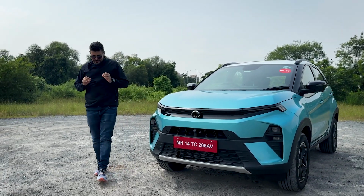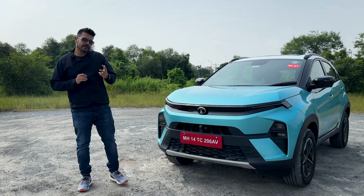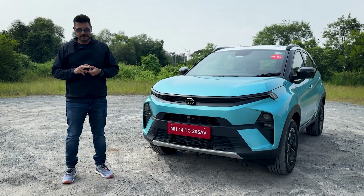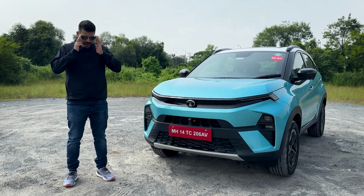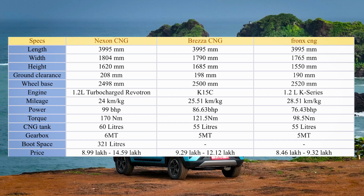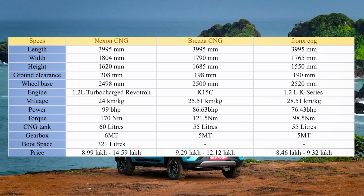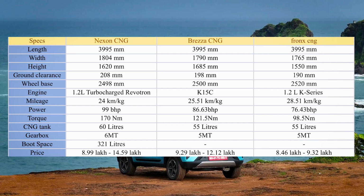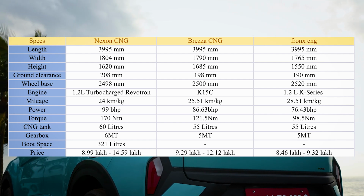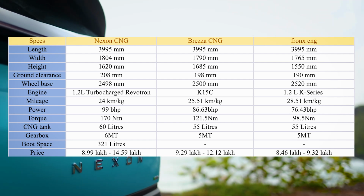That said, there are two primary competitors of this car. One is the Brezza CNG and the second one is the Bronx CNG. How well does it stack up against those cars? Let's first have a look at the dimensions and everything else. And as you would see, this car has an advantage in terms of the overall dimensions. The pricing also, the starting range is lower than the other cars, but the top end variant, as you would see, is priced higher.